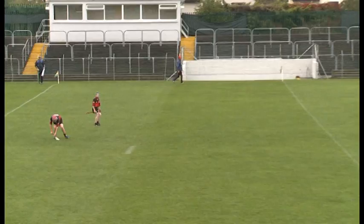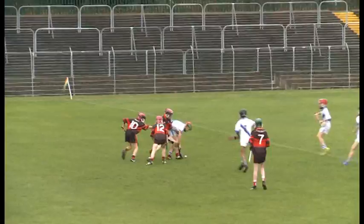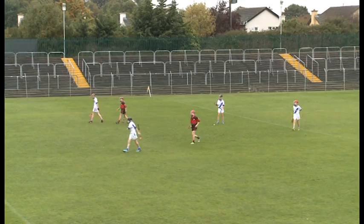Early pressure now would be good for Monaster Rangers. If they get another early score, it might settle them down in the second half. Number four, they're coming out with this ball again. Corey Kavanagh, yeah, he's out there, but sticking with him well. Connell. No, the referee blew for a push in the back, under the back of the helmet. So it's a free out now.